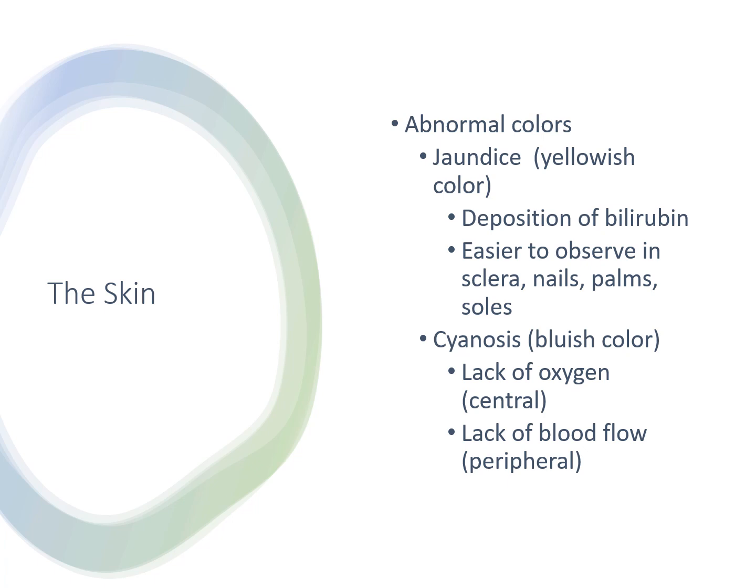Another color that I want you to be familiar with is cyanosis. Cyanosis is referring to the bluish color of skin, which is indicative of decreased oxygenation. Common areas that you may see this are the lips or extremities.